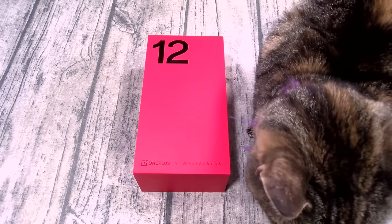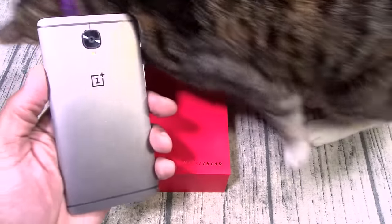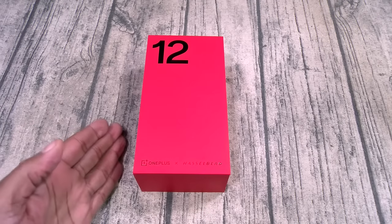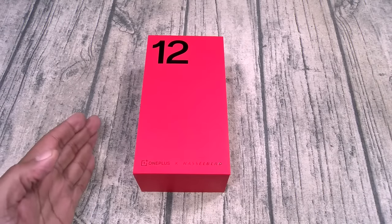And y'all remember, back in the days, OnePlus was known for flagship phones at mid-range prices. But then they started making money and they started selling mid-range phones at flagship prices. And nobody likes that. But with this phone right here, okay, welcome back OnePlus at 700 bucks.